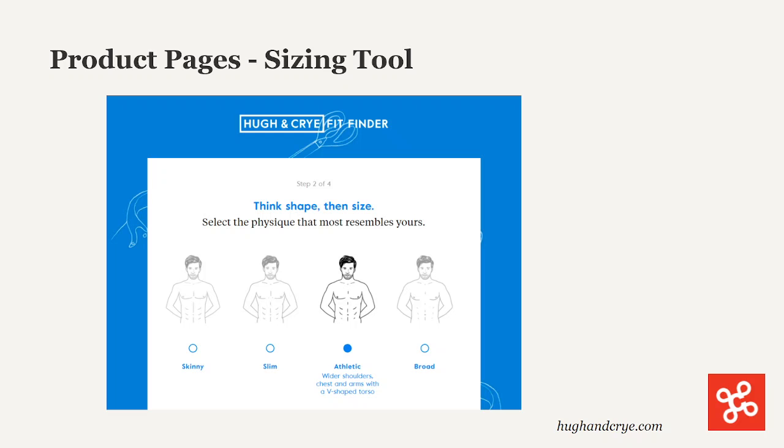Sizing tools. This is key for apparel stores, and it's quite interesting to look at a lot of apparel stores and see that they don't have a robust sizing tool that really helps customers figure out the size, because this is a huge barrier for customers when buying online, and it also leads to a lot of over purchasing, as customers will buy a small and a medium, try it on at home, knowing that they're going to return one of the sizes. So having a really good sizing tool can help reduce some of that.